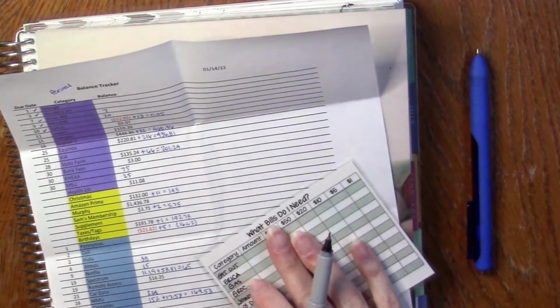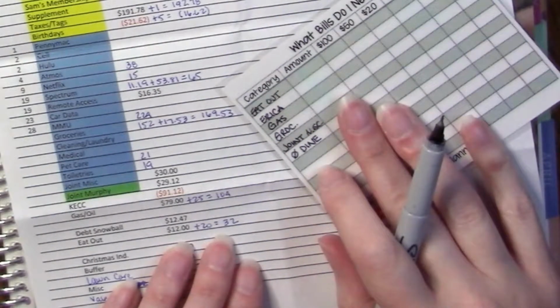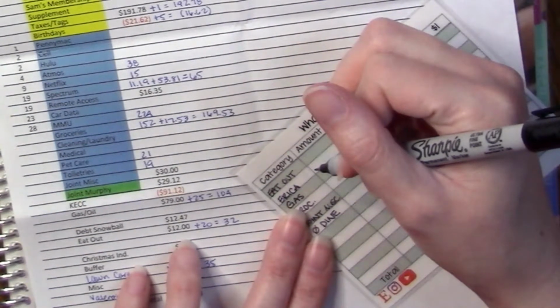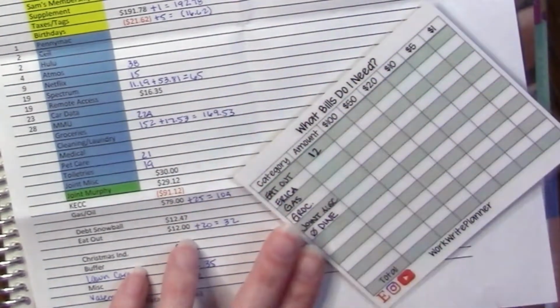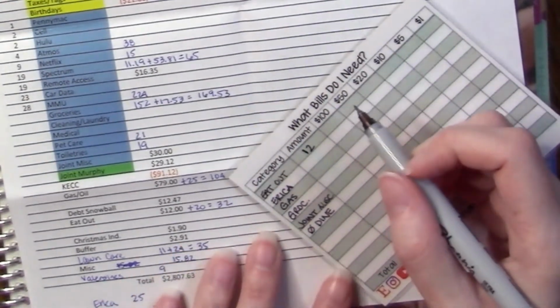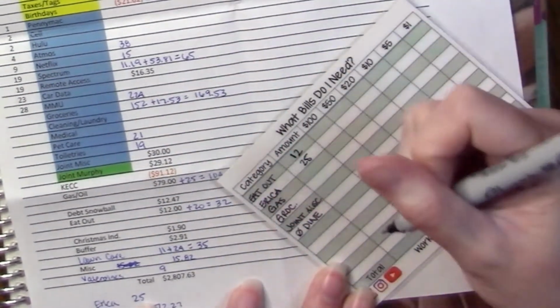So, for eating out, I want to leave some of this in there. But what I might do, I'll put 12 of it in my envelope. Lately, for the sake of being contactless, we've been using a little less cash. The $25 for me, that's going to go in my envelope.